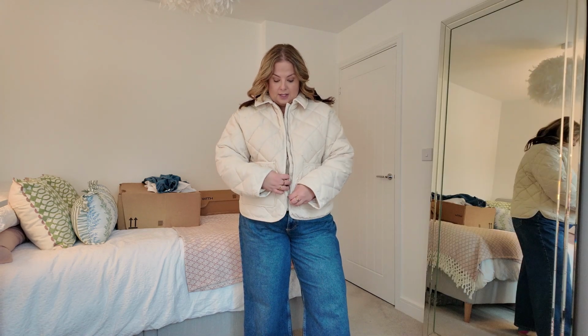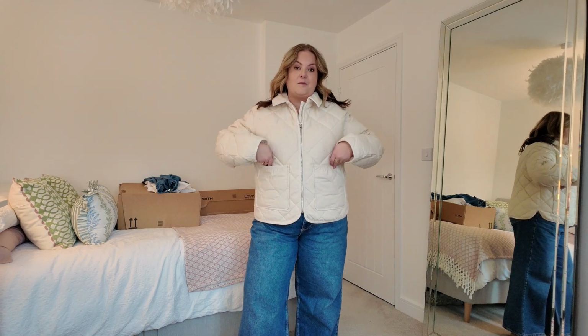Does do up. This is actually the large, which again, if H&M sizing could be consistent, that would be fab, because this is actually pretty roomy for a large. I would have thought maybe the XL would have fitted better, but I love it.